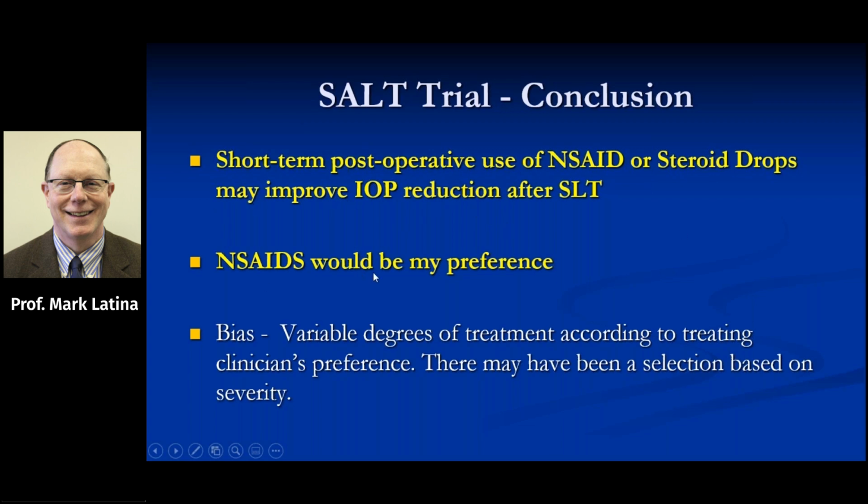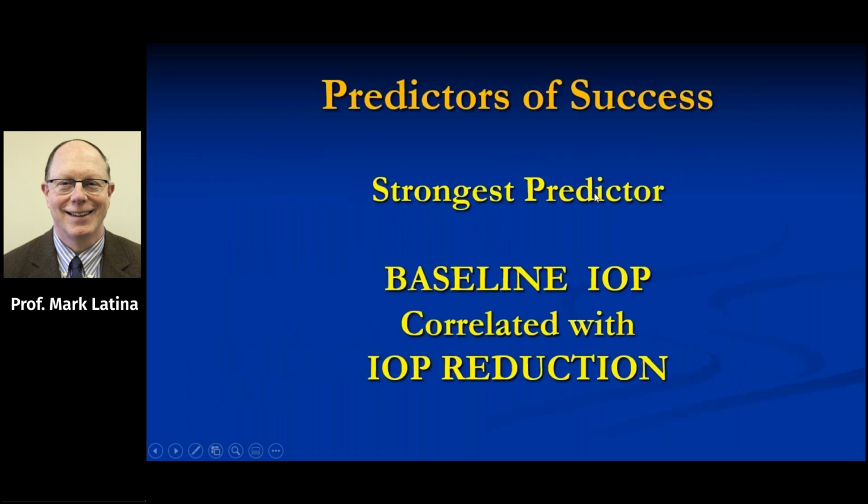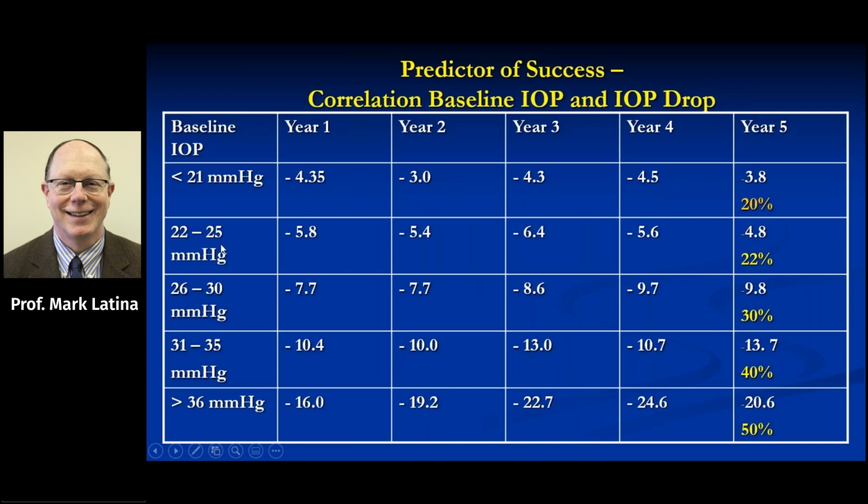I use NSAIDs postoperatively, on the day of surgery and then the following day, morning and evening, so basically only for 2 days, and I find that this is adequate. What is the best predictor of success? It's still baseline intraocular pressure that is best correlated with the percent IOP reduction. Shown in this table is a combination of studies, but for most of our patients in the range of 22 to 30 millimeters of mercury, you'd expect to see intraocular pressure reductions in the range of 20 to 30%.